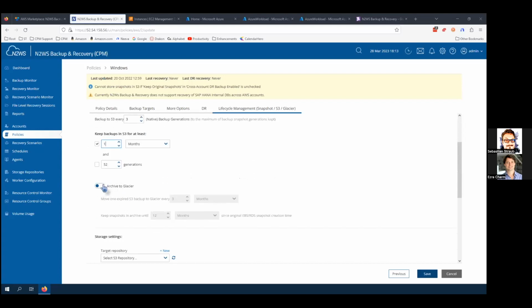And then if you keep scrolling, at the bottom, you also have the option that eventually, after X amount of time, maybe I want to put the data in even colder storage. So I could put the data also into Glacier. And that's generally used for data that you need to retain for a very long amount of time.